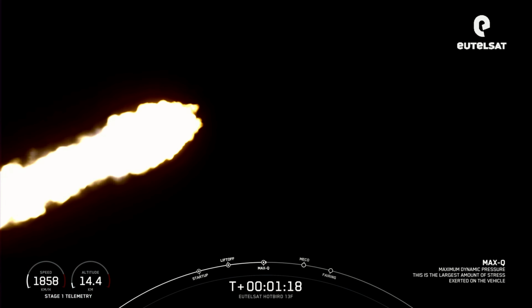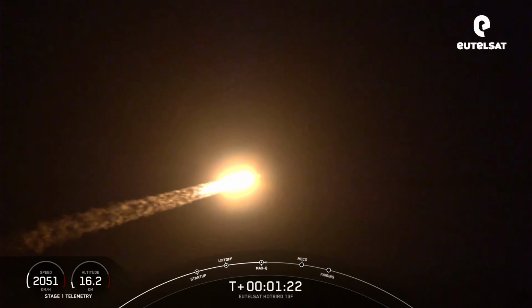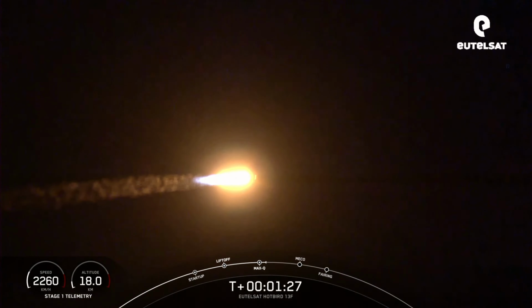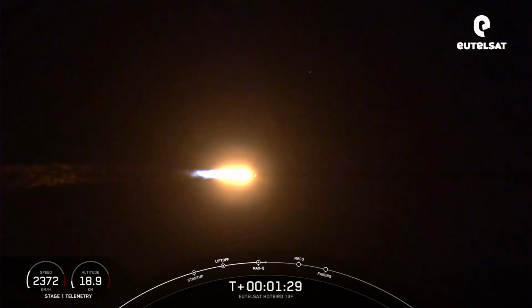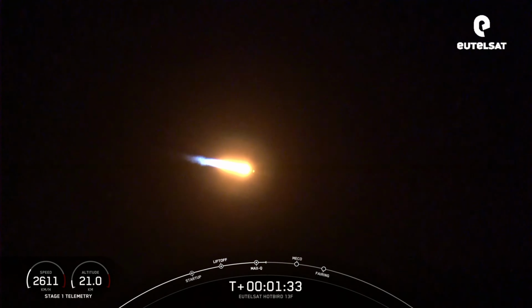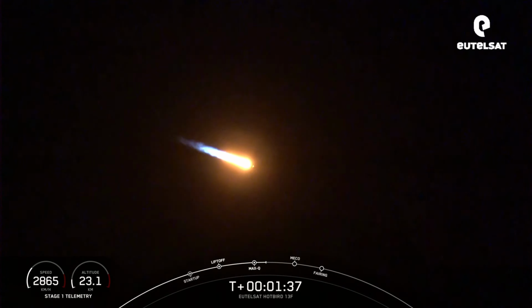Max Q. And there we heard the call out for maximum aerodynamic pressure. So now we'll throttle those 9 M1D engines back up. In about a minute, we'll have 3 events occurring in quick succession.